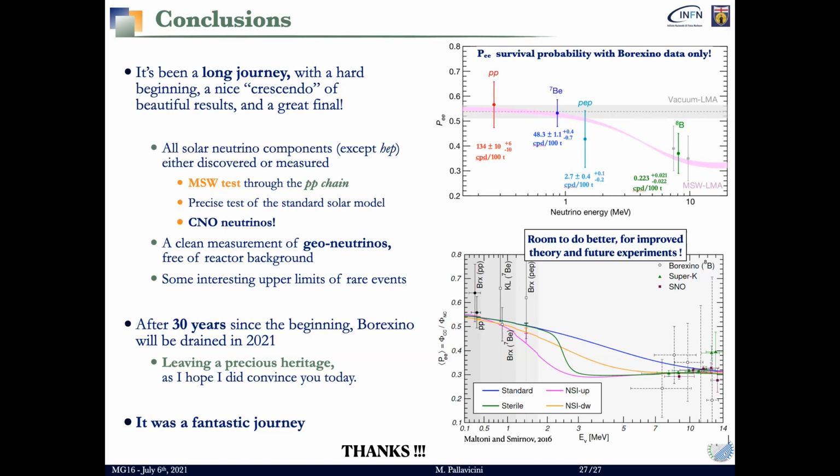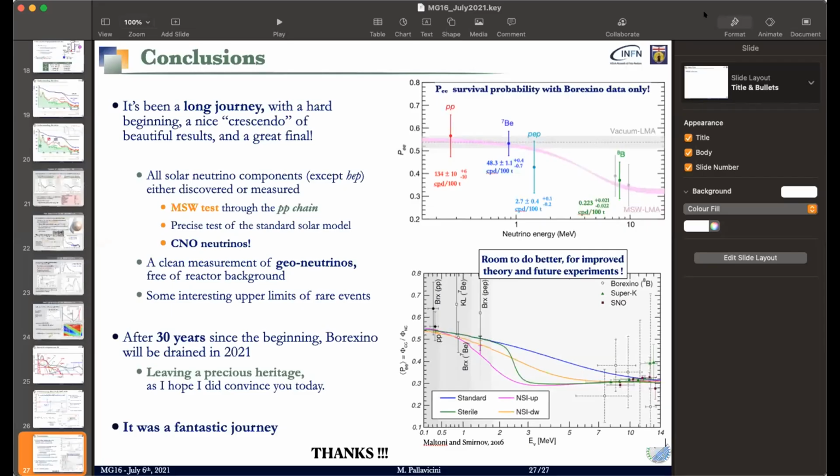Thank you, Marco, for this very comprehensive talk. It's time to move to the next presentation by Barbara Caccianiga. She will talk about the most recent measurement of Borexino, which is the first detection of neutrinos from the CNO cycle.